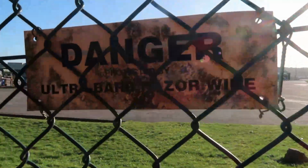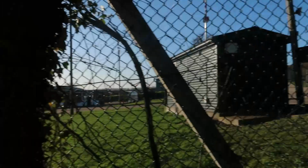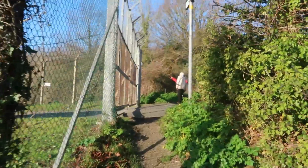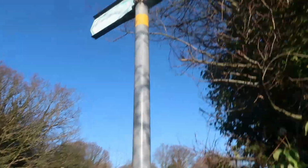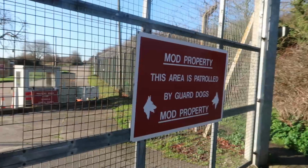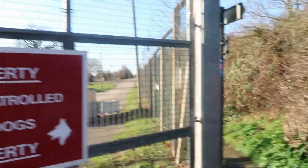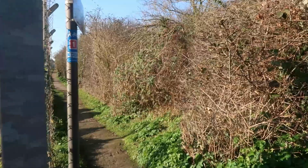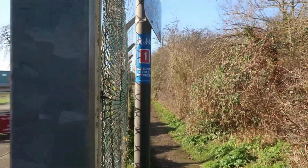Here you can see, because this is a military area, our path turns up here along the side. Public footpath, and we cut MOD property. This area is patrolled by guard dogs, and we cut down this way here. National Cycle Network, but cyclists dismount.